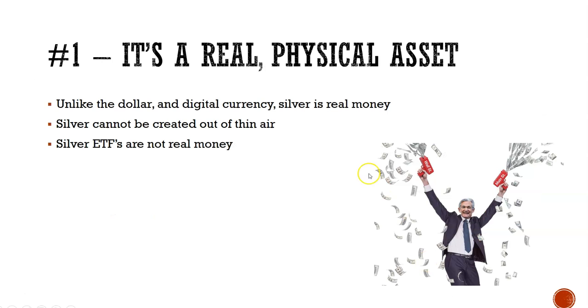So the 5 reasons I buy silver: it's a real physical asset. Okay, it can't just be printed out of thin air. It's actually a real physical asset. I can feel it, I can touch it, and that's something that I like about it.